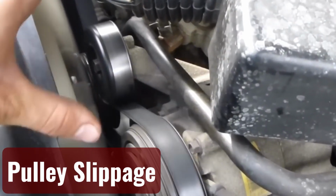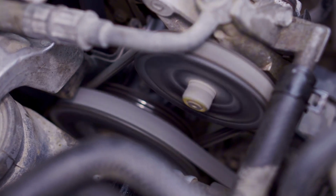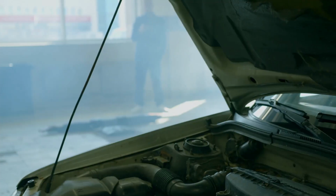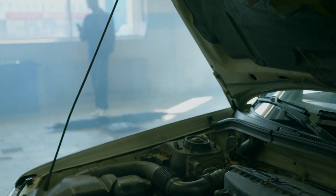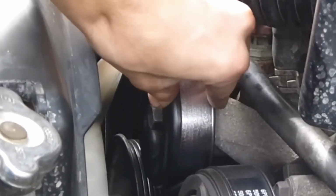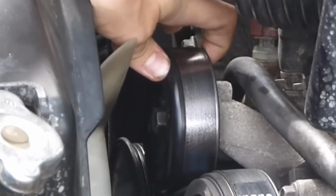Pulley slippage. When it gets sufficiently worn out, idler pulley slippage is likely to occur. The pulley will bind as a result, rubbing up against the engine belt. Consequently, the engine area will produce squealing sounds that will only worsen until the pulley is changed. Furthermore, it might also result in the wear and damage of other belts and engine parts.